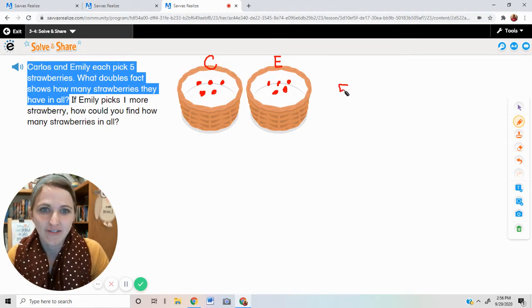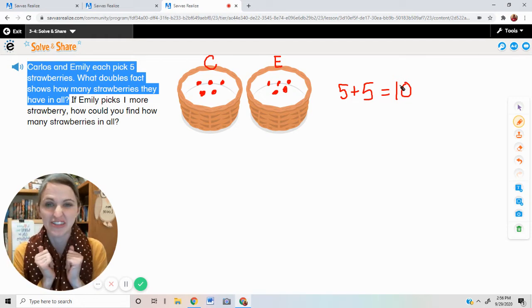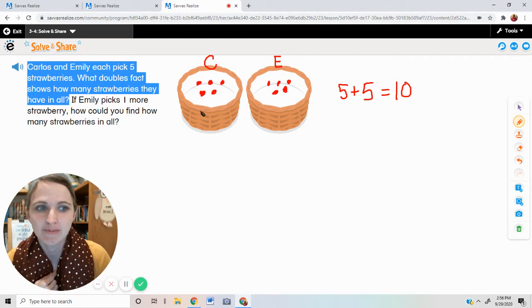So we could write down our doubles fact. We know it's a doubles fact because the add-ins are the same. The numbers we are adding together are the same. 5 plus 5. Those add-ins are the same. But now the problem's about to get tricky.